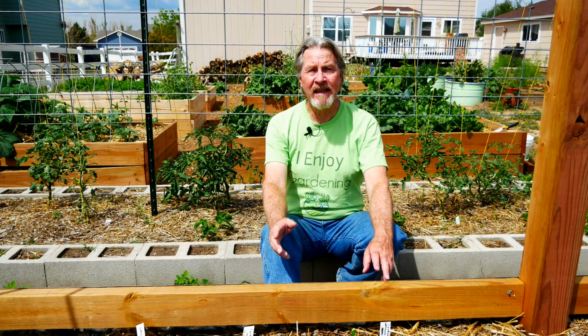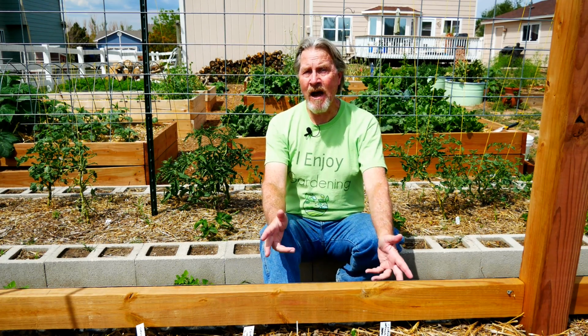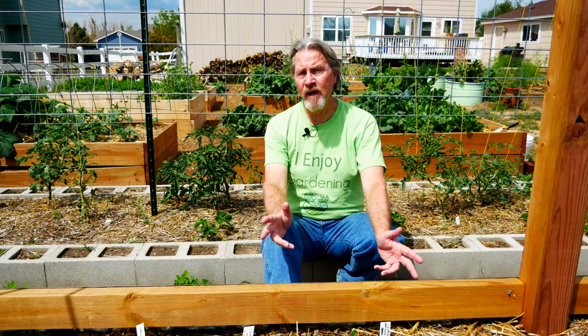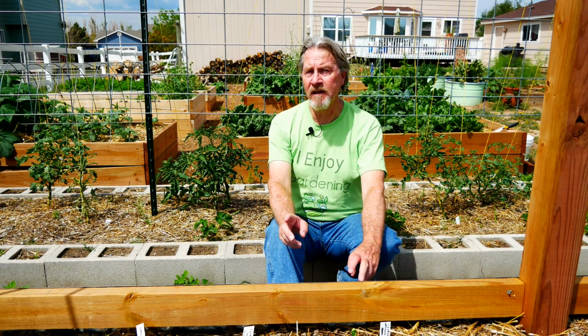The next mistake is improper pruning. And there's a lot of reasons for this. You have to do it. You have to figure out how to prune your tomatoes, and you'll figure it out over time. You'll get the experience to do it. But there's some misinformation that could lead you in the wrong direction.